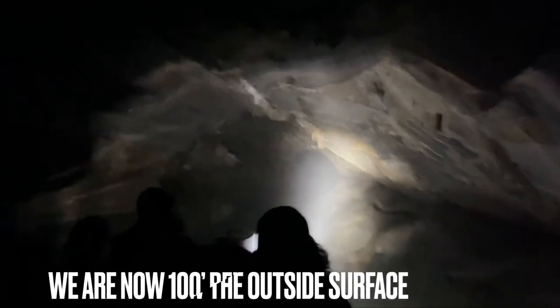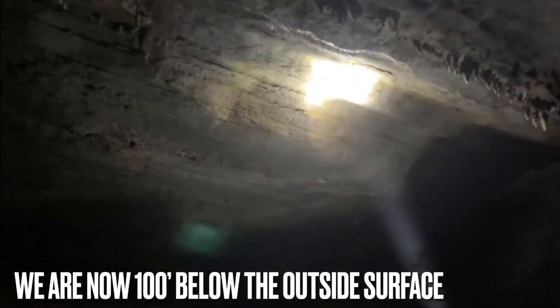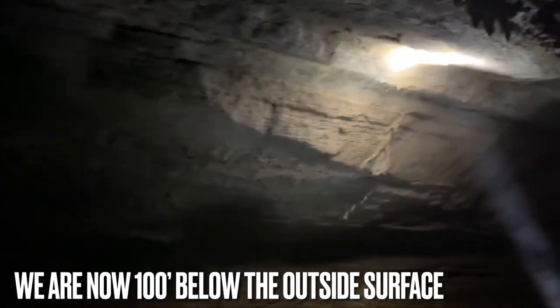All right, right now we're entering the lowest part of the cave, from this area up to the surface of the earth, now 100 feet underground. But right now, you're beneath the bison pasture, right across the street from where you parked. Watch out for the drips. You're under the bison.